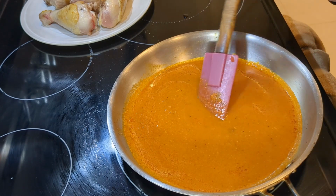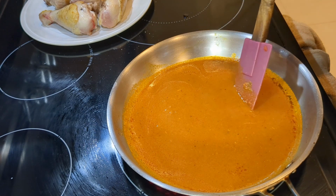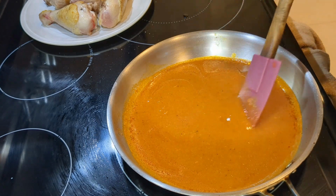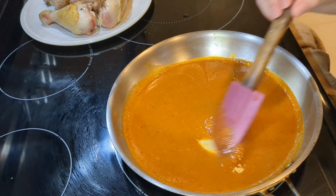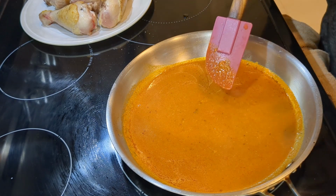So I think that's what I'm going to end up doing for the cooking process, since the legs are definitely going to take probably 20 to 25 minutes to cook versus the 15 that the recipe calls for. So yeah, I think that's what I'm gonna do though. Just wait till the end for the milk.